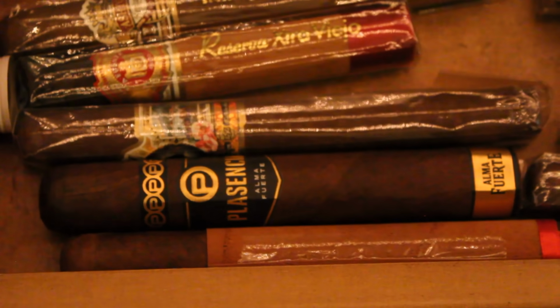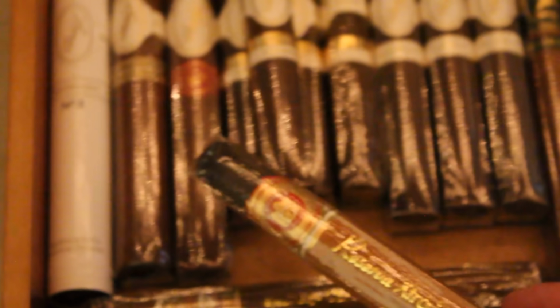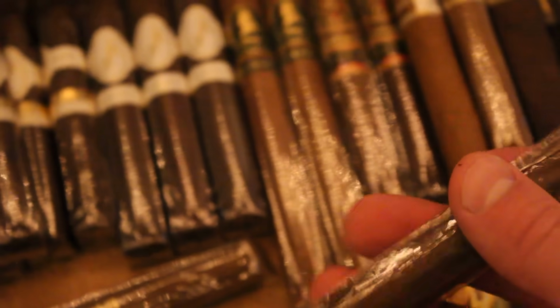And then over here we've got one more of the Plasencia Alma Fuerte. A couple of the, we've got one Ashton ESG, another Ashton Heritage Churchill, one Arturo Fuente Añejo Reserva. There's another Padron 1926, number 1, I believe. And then one more of a Zino Platinum Scepter series. This is actually an Ashton Symmetry. Just took the band off for the art project I was doing.